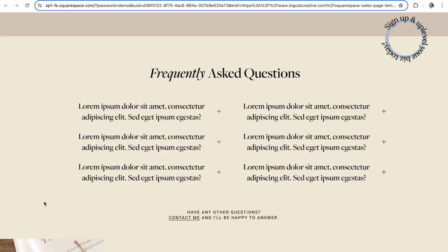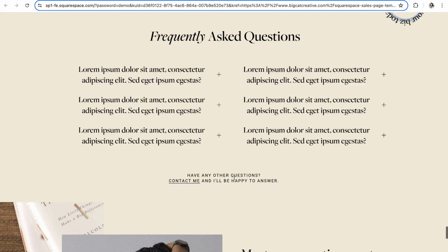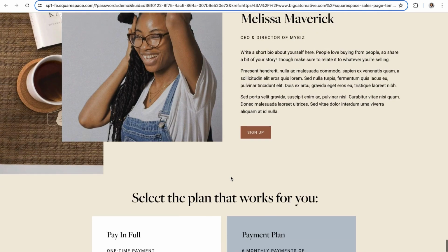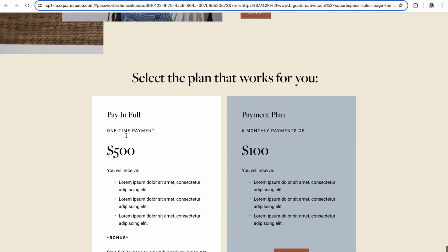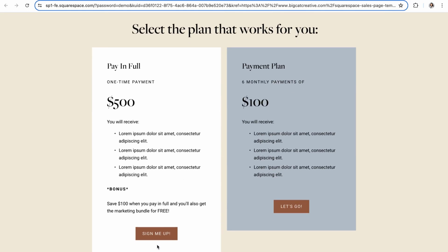Now that you've hopefully answered all of your potential customers' questions, you'll want to make sure that there is a clear section laying out pricing and how to purchase what you're offering. Of course, you want to make it as simple as possible for your customers to actually purchase. And this involves clearly displaying the pricing and what is included, as well as an add to cart or relevant CTA button connected to your store and payment processor.